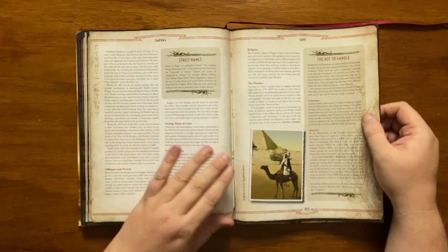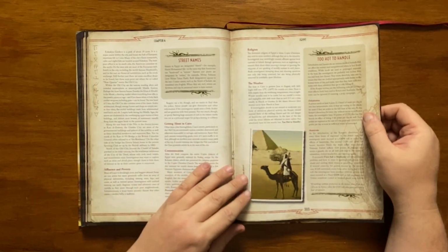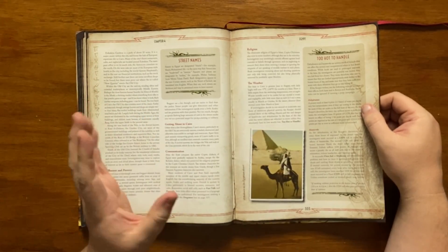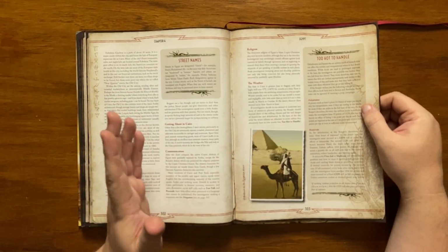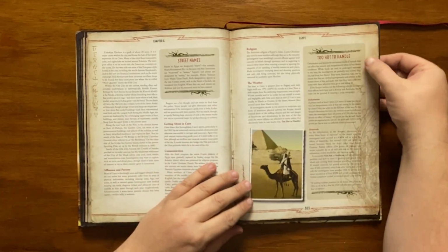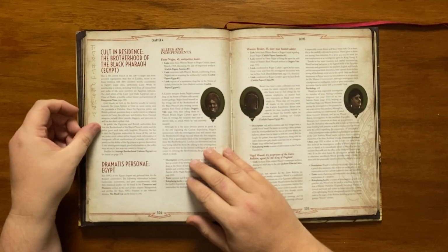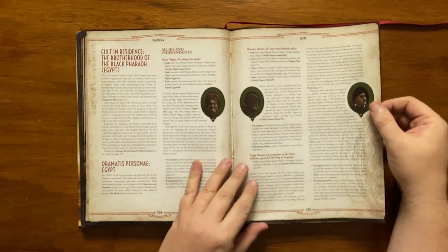Weather-wise, it is hottest in June to August at well over 37 degrees. Winter is cooler, though rainfall is erratic, and Kamsin, or dust storms, happen between March and June. The stifling heat has in-game effects listed here in the too hot to handle section, which covers the likes of dehydration and heat stroke. Following this, we move on to the scenario proper with the Brotherhood of the Black Pharaoh.